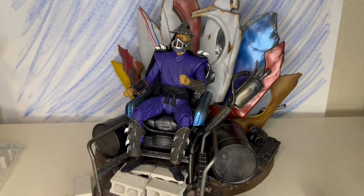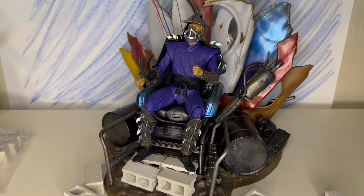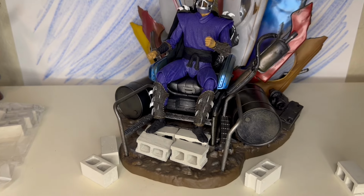Anyway, that's it. I just thought I would show that. Toy news plus cinder blocks plus Gargoyles. I think for sure RIP at this point. And yeah, bittersweet, eh?